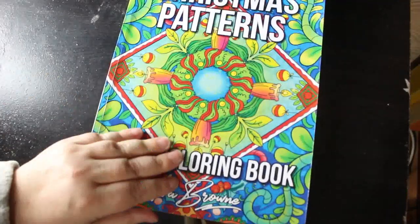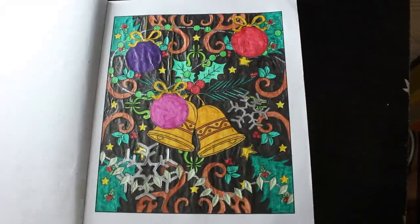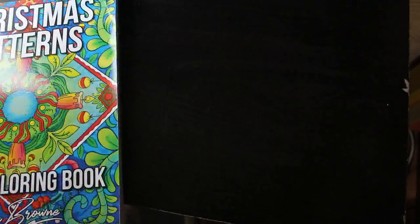I've got Ava Brown Christmas Patterns. So I'm wondering, did I do this in... Yeah. And I've done this one. And I think that's probably the only one I've done. Yes, it is the only one I've done in that book as well. So as you can see, I've got a lot I haven't coloured in, and a lot I've done one or two pages in. And I really, really want to colour more.